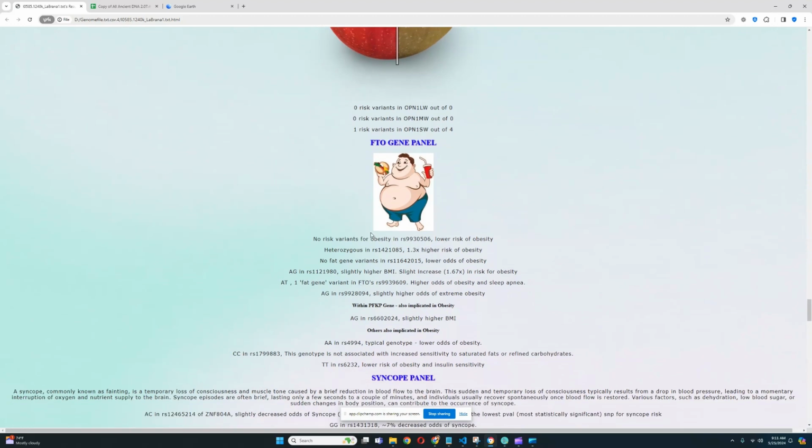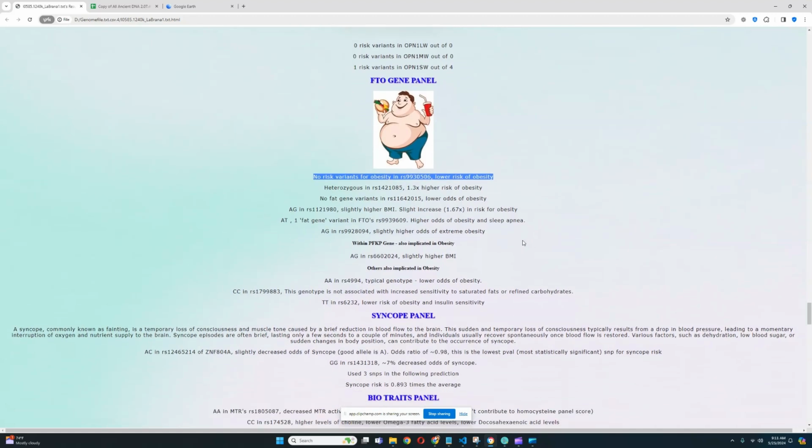FTO gene panel, no risk variance for obesity here, no risk variance here, but he does have a heterozygous genotype in this variation, heterozygous here, and heterozygous here, and heterozygous here. So he's heterozygous for obesity in 4 variations, and he's got no risk variance for obesity in 2. So there is like 66 percent odds for slight intermediate odds of obesity, and 33% odds for no odds for obesity whatsoever. So there is slight predisposition to obesity, I'd say. Then there's other genotypes within the PFKP gene, which is not FTO, for lower odds for obesity, slightly higher.